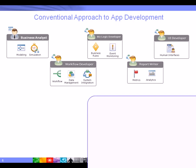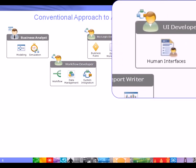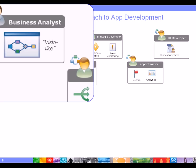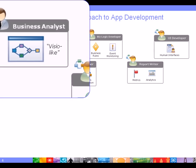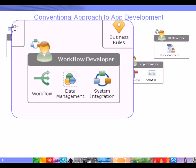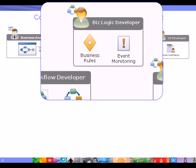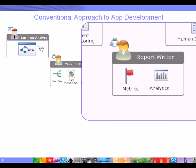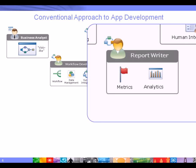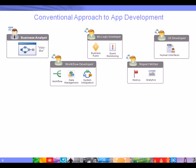So if we look at how we take those BPM essential capabilities in a conventional application development approach and build out a business process application, what we see is that we have different developers using different tools, like a business analyst using something like Visio to model the process, yet a different developer role with different tools to implement the workflow and data and system integrations, different developer with a different tool implementing the business rules and event management, yet another developer and another different tool to build out the reports for the business, and yet another tool and development role to build out the user interfaces.